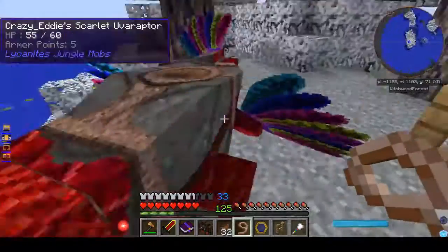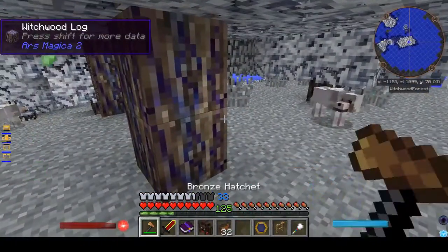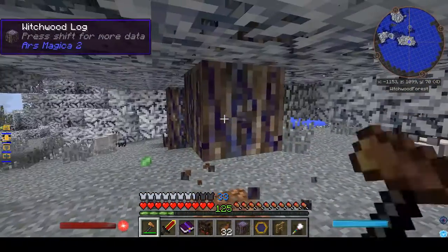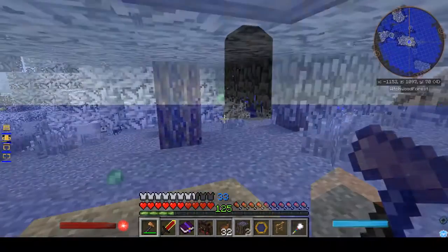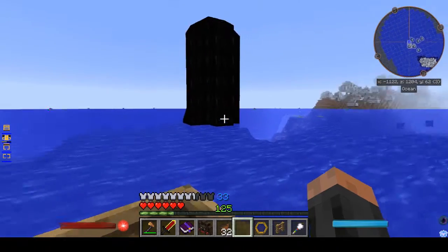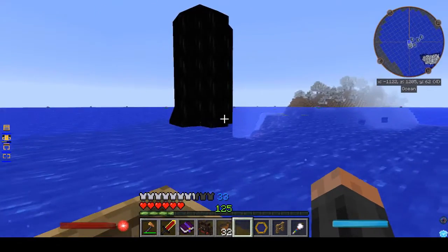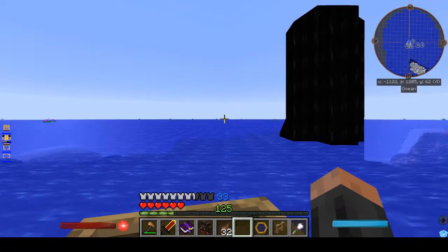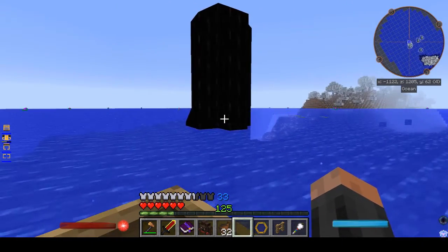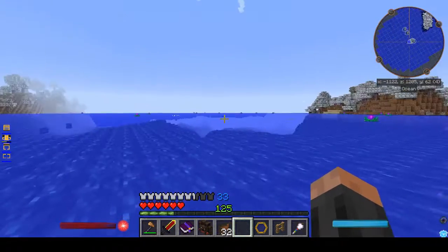Alright, so we're going to tie down the bird, make a boat, of course. Now that I've found oil, I'm going to have to find a way to ship it back home. And since I didn't put ender storage in here, we can't just simply move it through ender tanks.